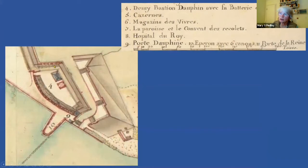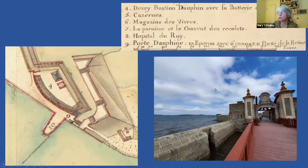And we can see down here the entrance to the town, which is the little demi-bastion with its battery of 16 cannons, which would have been right along here. You can just see the embrasures where those cannons would have stuck out. Number 10 is a spur that sticks out into the bay, and it has room, as we see here, for 6 cannons. And number 9 is the gateway that goes into the town. And in the reconstruction of Louisbourg, you can see what this number 9 gateway looks like today. And there's that spur with its embrasures for cannons.